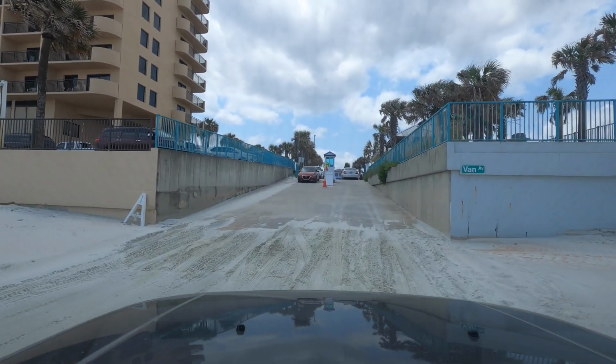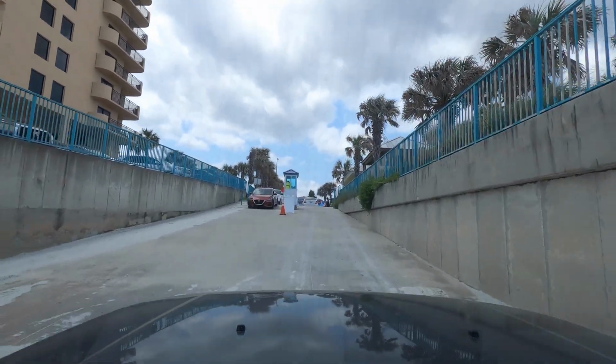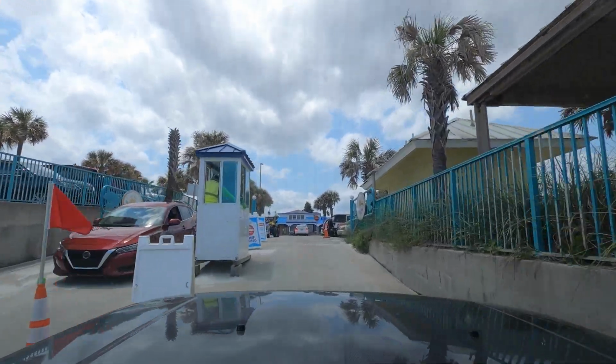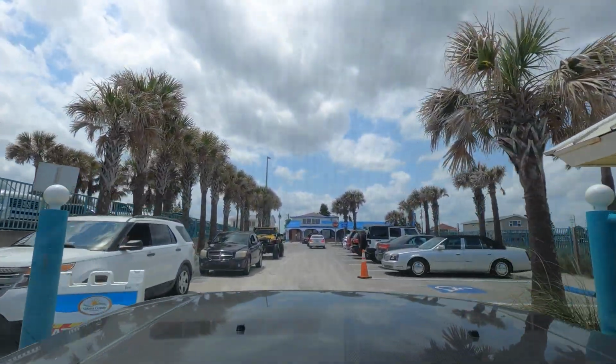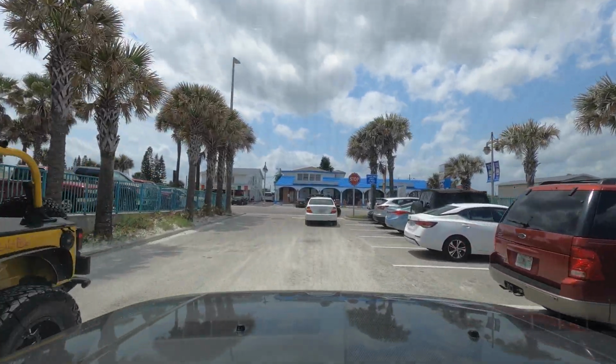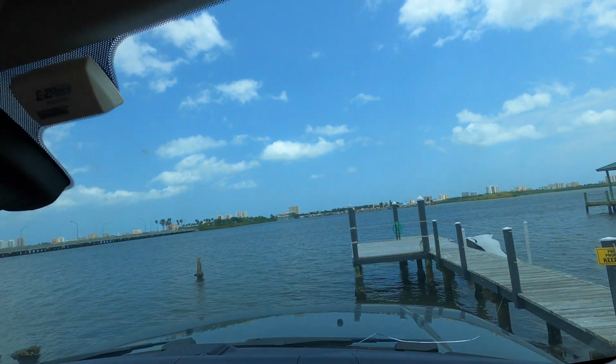Oh, actually deep sand for the first time ever. I wonder if that Maxima is going to make it through. Yeah, that was interesting. I'm not sure I need to do that again. Maybe in the middle of winter will be more fun when there's no one out, but had to do it. You can see I'm parked here right on the water. That's been a fun day. It is time to grab something to eat.